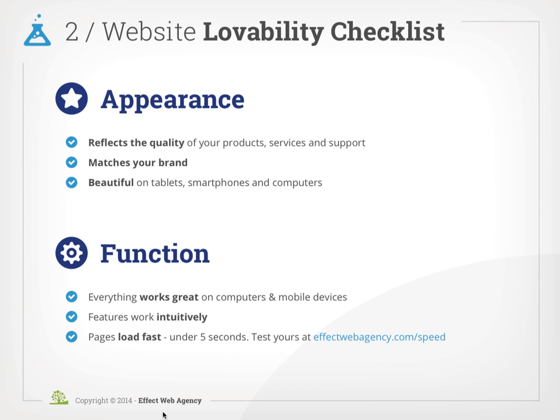So this video is a more in-depth walkthrough of the website Lovability checklist to help you have some deeper understanding and guidance on these things, which are super important, by the way, to convert visitors into contacts or customers.